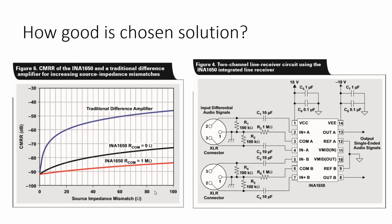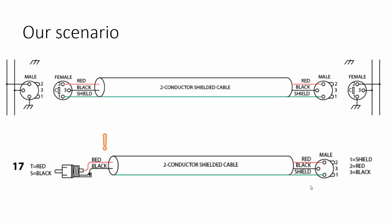And how good is the chosen solution? Actually, it is very good. It is 100 times better than similar designs developed using discrete components. And it is worth every penny, especially when connecting together with the latest generation digital analog converters. You will have a surreal feeling that sound is coming from absolute silence. And one more reminder of how to connect to the device in balanced and unbalanced scenarios.